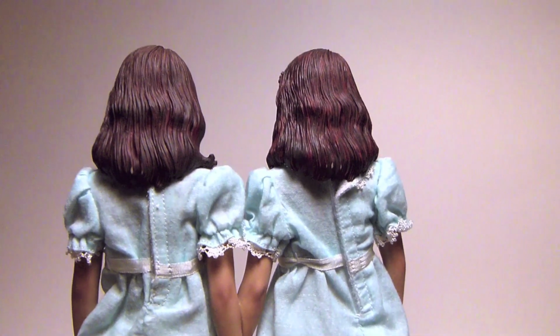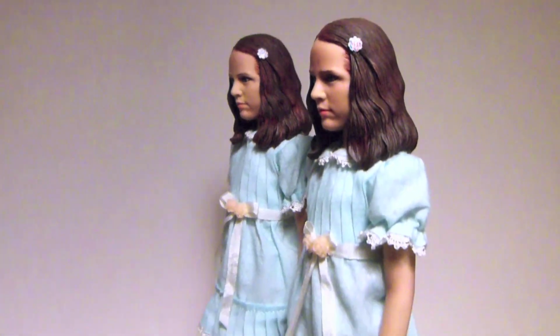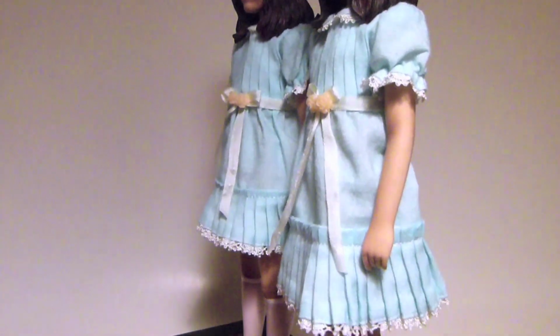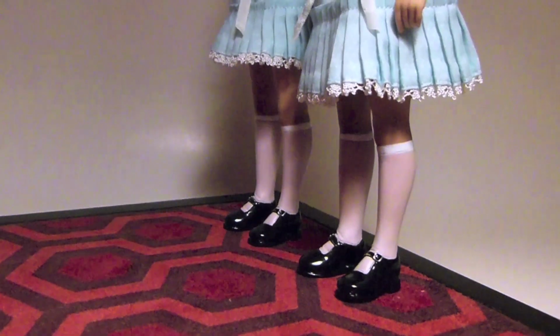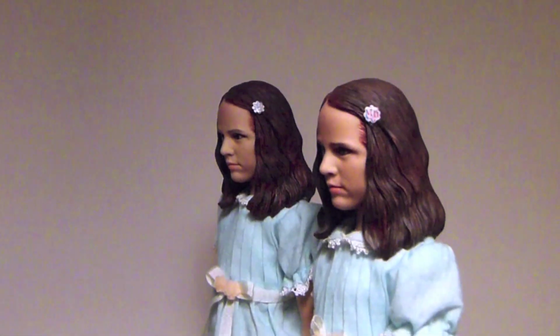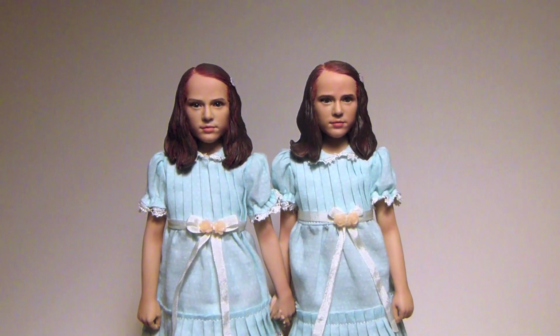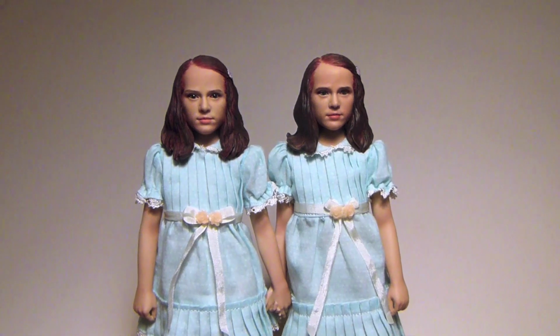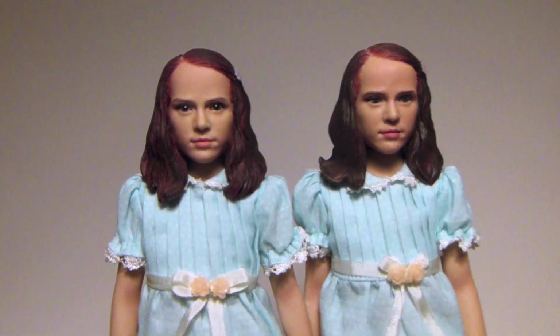In the book, in the novel, the Grady twins are mentioned, but they're never shown. They don't manifest. I think it was a good choice to have them in the film for Danny. It takes a lot to give me chills in a movie, but whenever I see them down the hallway, speaking in unison, I get goosebumps.